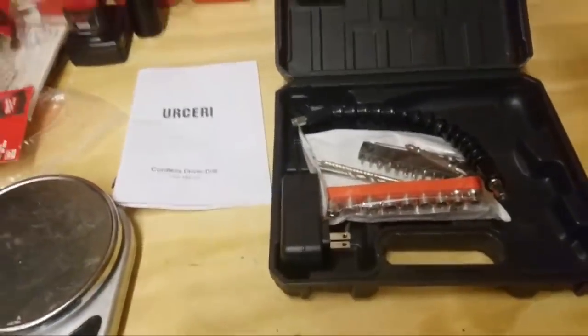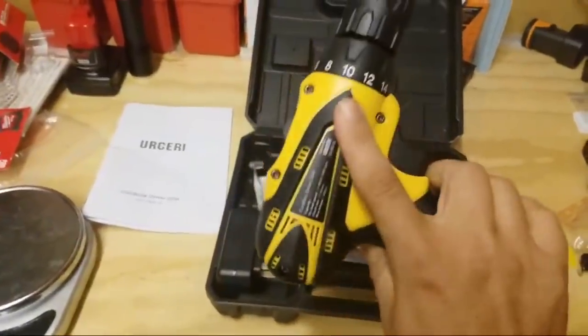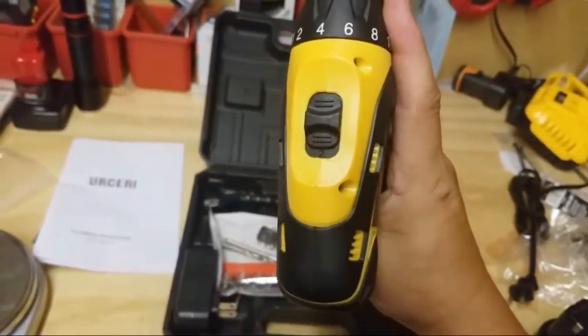But obviously this is for the value consumer. You got two speed settings on it.